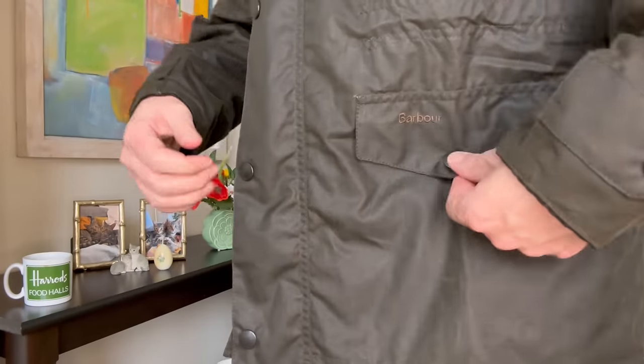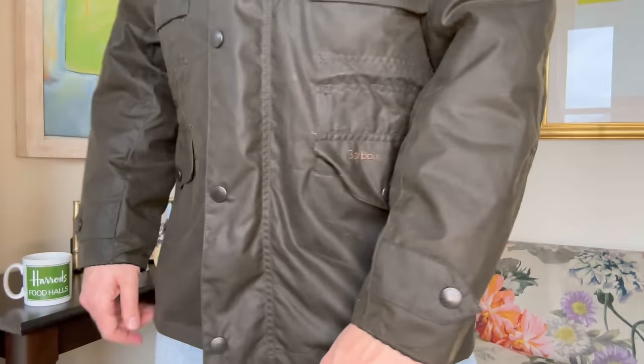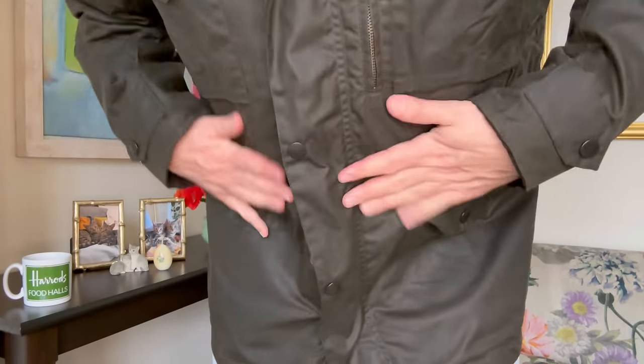Very pleased with that. And I feel like, as I say, this is something that will be in my wardrobe for a lifetime. They're a proper investment piece, aren't they, these jackets? I really like the collar as well, so yes. Thank you, Next, and thank you, Barbour.